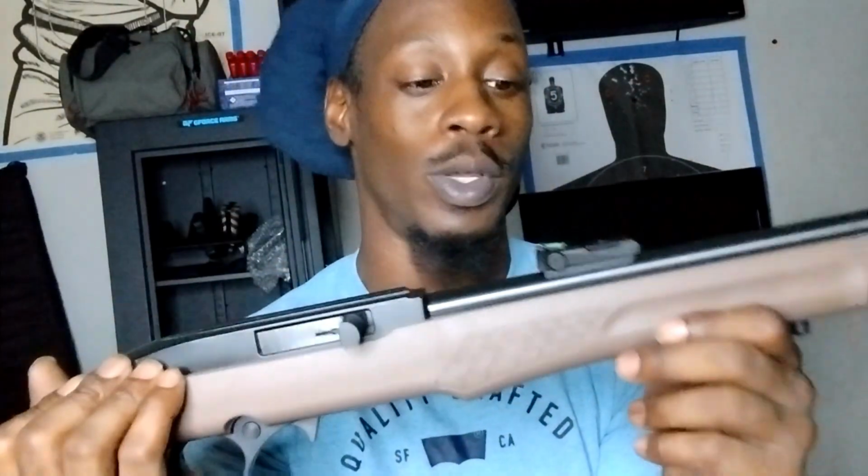It's a good range toy. With this at the range, you'll be in there having you smiling, the people behind you smiling, even the range director, the man that's running the range, is gonna be in there laughing. Because 22s, we all know, the ammo is cheap and they're fun to shoot. Little recoil, one of the smoothest firearms you can own.